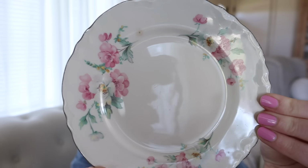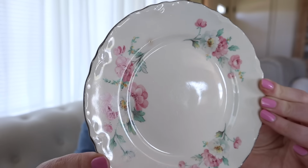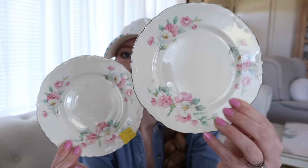I just love these so much. Look how pretty those are for spring. I cannot wait to use these. And again, they say Homer Laughlin USA on the bottom. And there were only 3 of these. They were 59 cents each.